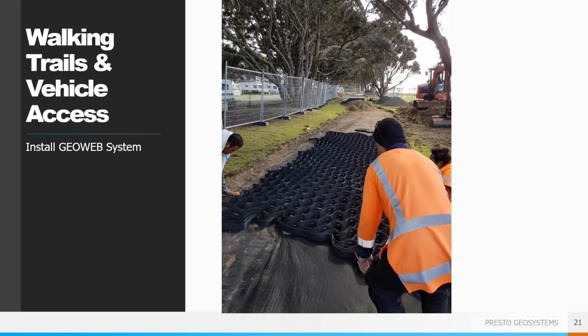A 3 or 4 man crew can install about 1,500 square feet of GEOWEB panels per hour, including laying a geotextile fabric and infilling the panels. The geotextile helps to create a separation layer between the natural subgrade and the infill material, which is especially important in areas with very soft subgrades such as a wet clay. The flexible nature of the GEOWEB panels allows it to conform to hills and dips in the path and allows the system to be pitched to one side if needed.